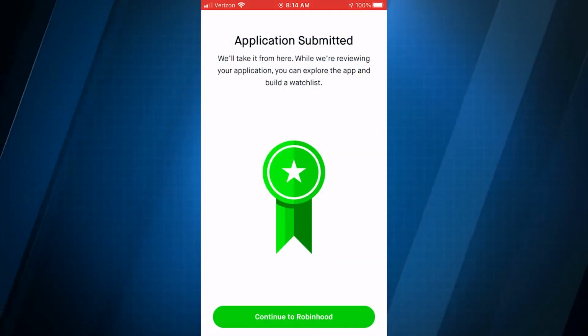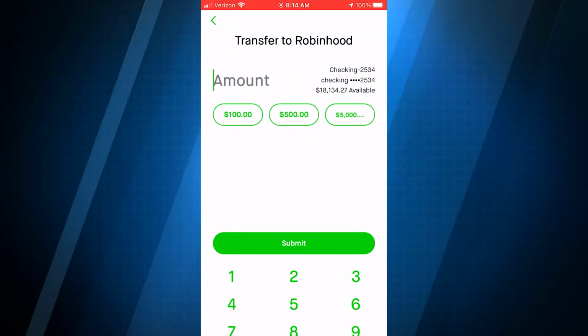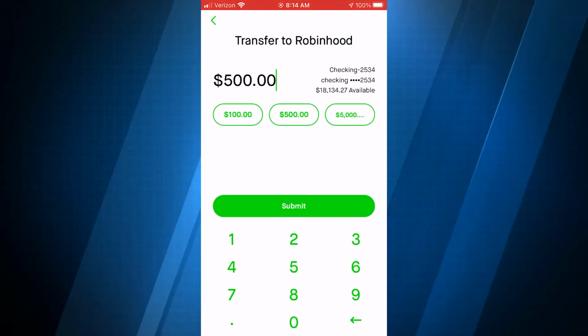I went and opened an account for myself the other day, and it's worth sharing the experience. I'm on an iPhone. After downloading the free app from the Apple Store, the application form is easy to complete and submit on the phone. Here, I link a checking account to fund my Robinhood account. I picked $500 to start since I don't want to get in over my head.